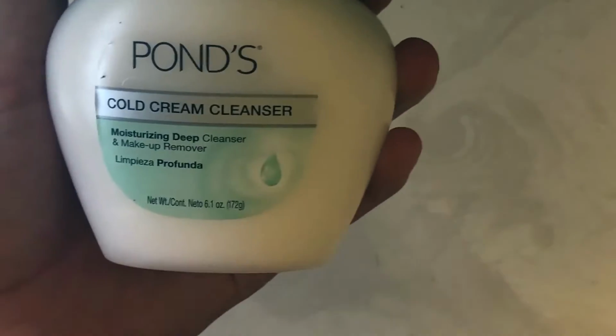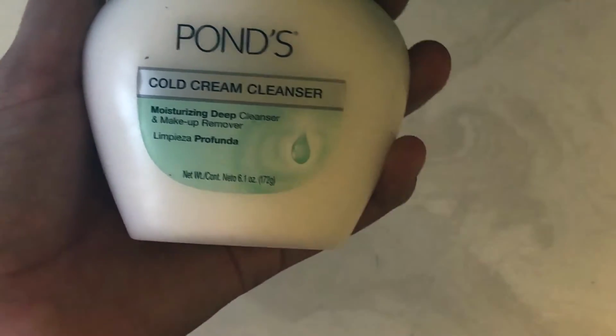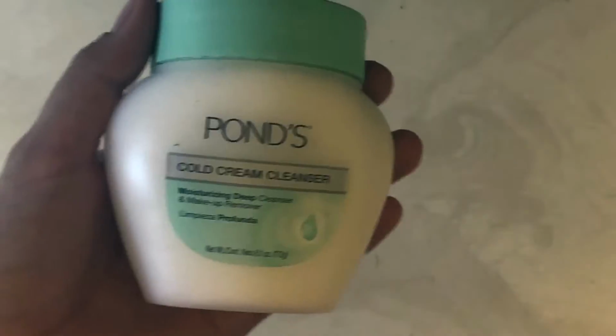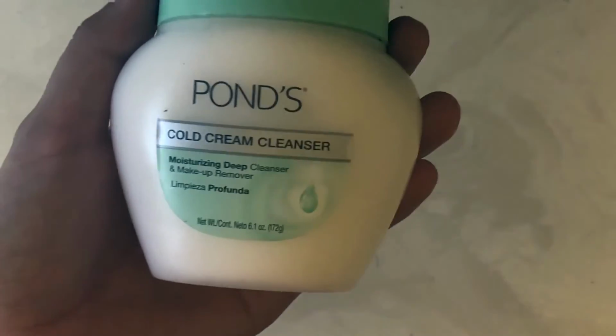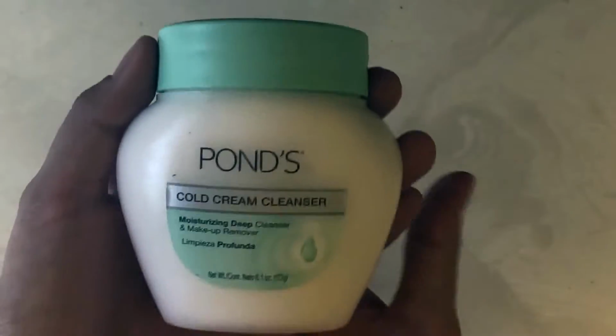What I have here is a cold cream cleanser. And this is meant for being a moisturizer as well as makeup remover primarily. You know, it removes your makeup, and it's meant for removing all makeup, eyeshadow, foundation, eyebrow pomade, and it does definitely work on mascara as well.